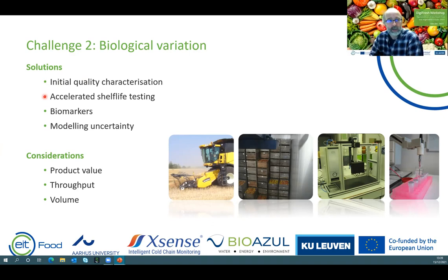And sometimes we see that, for instance, cultivar differences might be related to the rate of decay, or even one year, the rate might be faster than some other year. So accelerated shelf life testing can be a help to quickly establish those rates for the particular batch in the study. Another approach would be trying to develop biomarkers, which has been done also in different research groups, coming up with either gene expression, proteins, or volatiles, trying to characterize the batch.